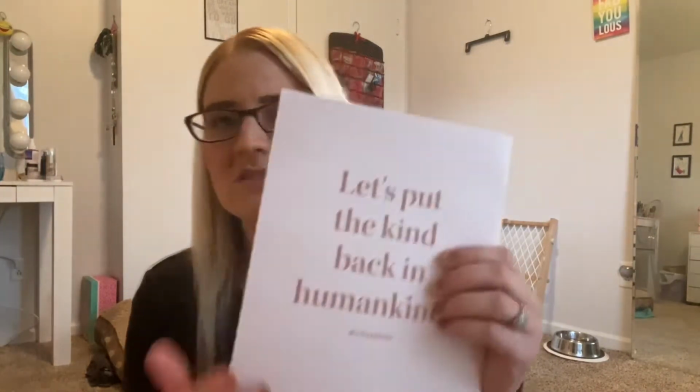So at the very top there is a Fall Welcome 2020 Causebox little booklet. It says good news. And then on the back, it's just got, let's put the kind back in humankind.